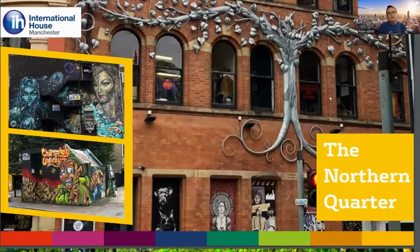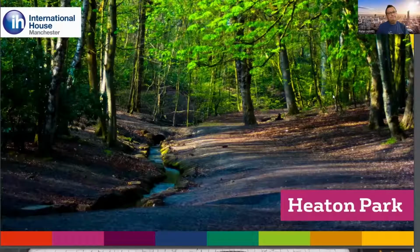But in the Northern Quarter, there are independent shops selling clothing, maybe clothing that's retro, maybe clothing from a designer that's a small designer selling direct. In short, here you can buy things that you can't find anywhere else. It's a really great way to discover the best things in our city.